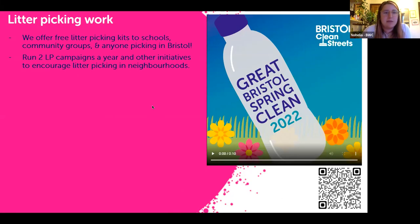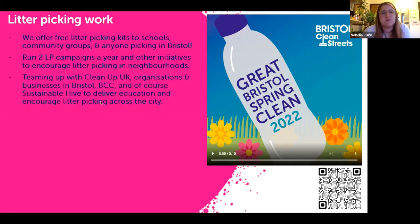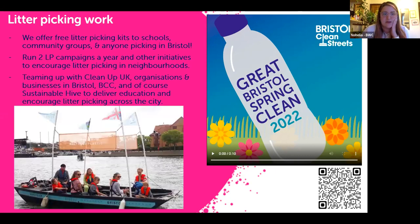We run two litter picking campaigns a year. So one of them is the Great Bristol Spring Clean. And we do all sorts of other initiatives as well. We team up with all sorts of people around the UK and Bristol, so the council, businesses, Clean Up UK, and of course Sustainable Hive, to deliver education and encourage litter picking across the city.